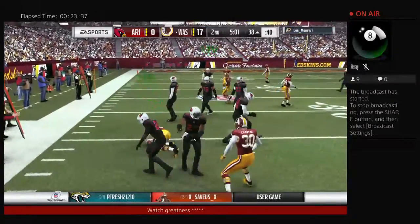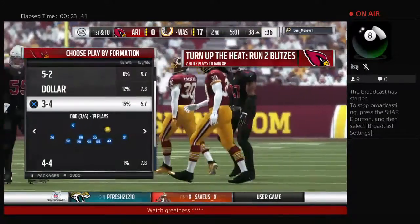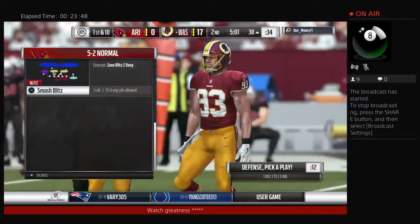A great return there of 22 yards. And the Redskins will have a short field here as they take over 1st and 10. A look at Washington as they come onto the field. And they split the uprights last time for 3.